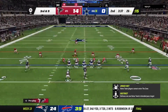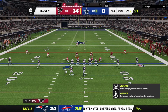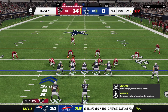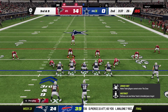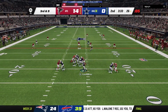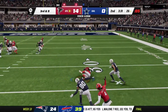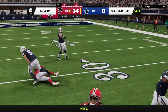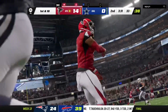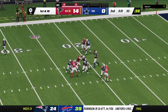After an incomplete pass on 2nd down, that'll leave him trying to convert on 3rd and 9. 18, Pioneer. Ready. They'll drop to throw. And for the 3rd time here in this half, it's intercepted. Picked off by Marquise Bell. And the Falcons are going to take possession of the football. A nightmare of a 1st half for him.